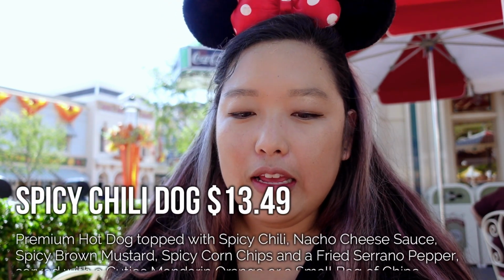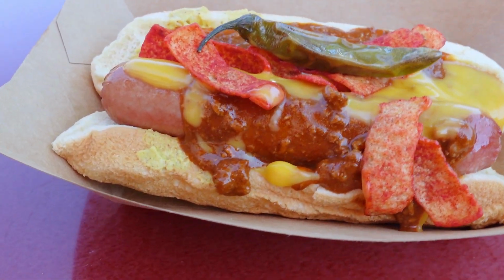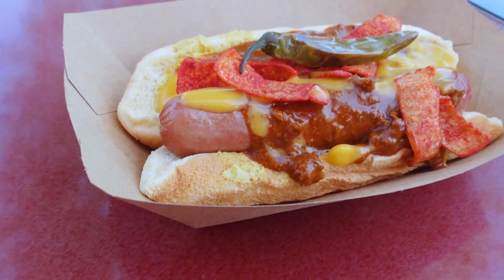So this one is their spicy chili dog. Again, they didn't have a lot of savory items this year on their menu, so I was narrowing down some items. There was a burger and stuff, but I chose to go with this one for now. It is a premium hot dog with spicy chili, and then it has nacho cheese sauce, and it comes with a spicy brown mustard, and then there's spicy corn chips, which are like hot Fritos, and then a fried serrano pepper. I don't know how hot that's gonna be, but I'm excited.